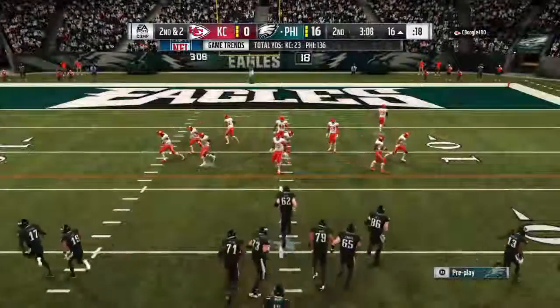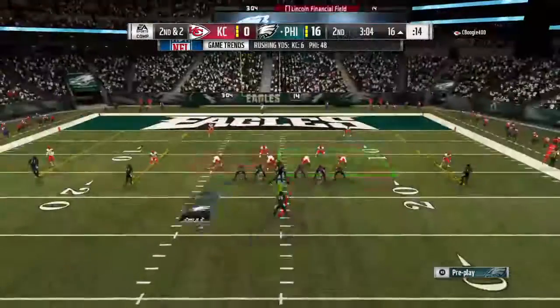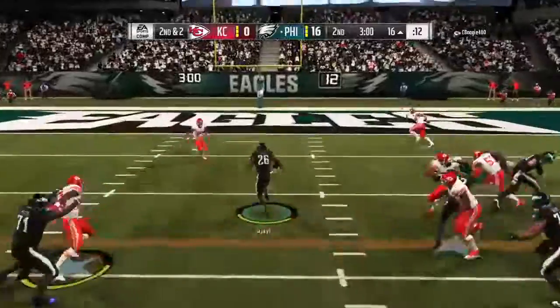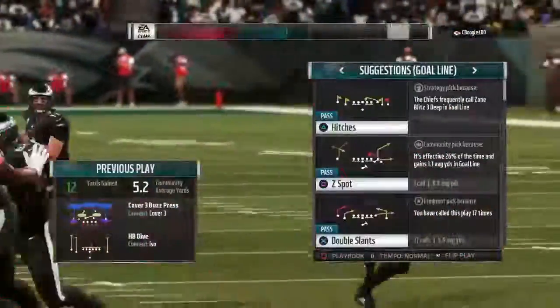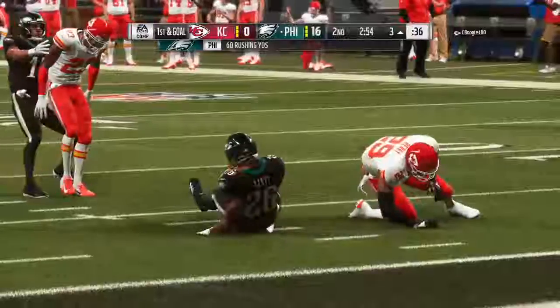Facing a 2nd and 2 after that last catch, good for 8 yards. This is Ajayi. And one more leap. And stopped a few yards shy of the goal line at the 3. It's a nice pickup of 12 yards, and it gives him a 1st and goal.